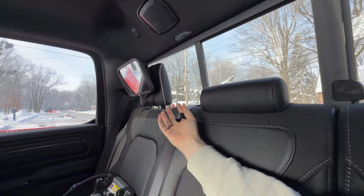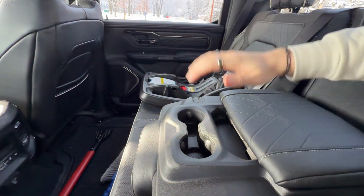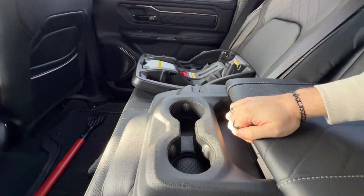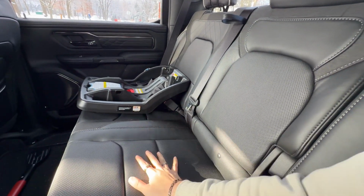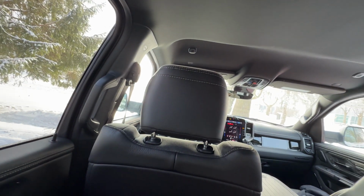Really cool. And then if you pull this little string right here, this whole middle seat can actually fold down. So say you're on a long road trip, you need more cup holders. Now we have 2, 4, 6 cup holders right here. And then we have a little bit of storage right here. I do like this, but if you do need that third seat, boom, you've got it right there. So excellent amount of space. You can do a road trip back here, absolutely no problem.